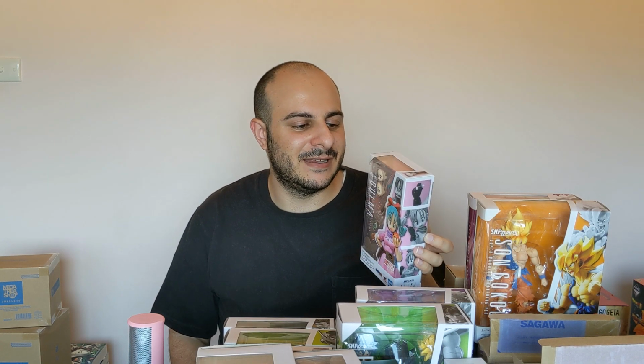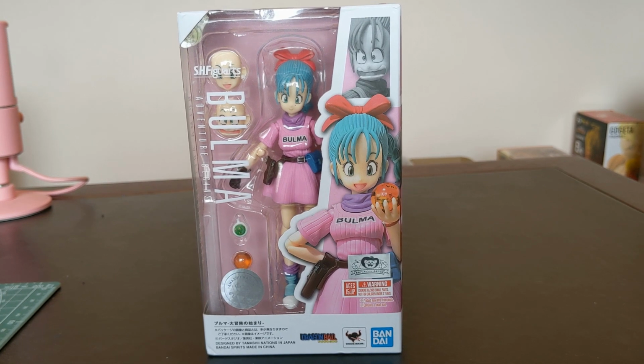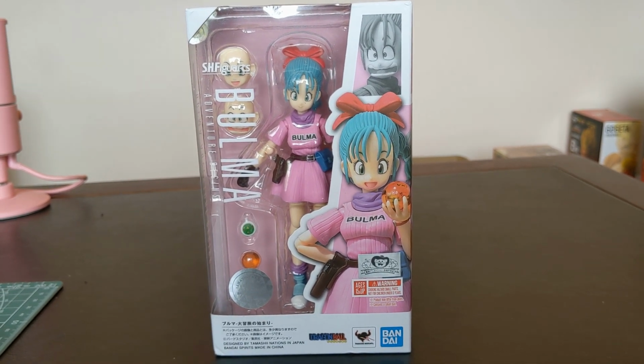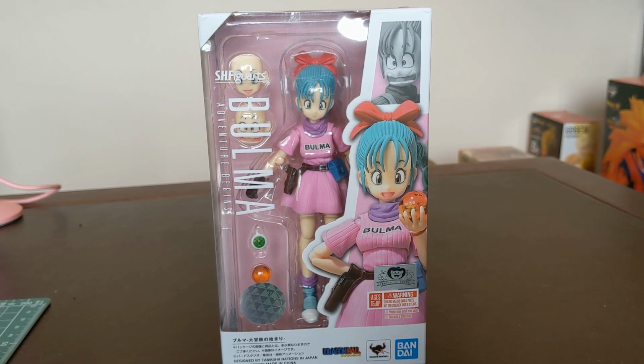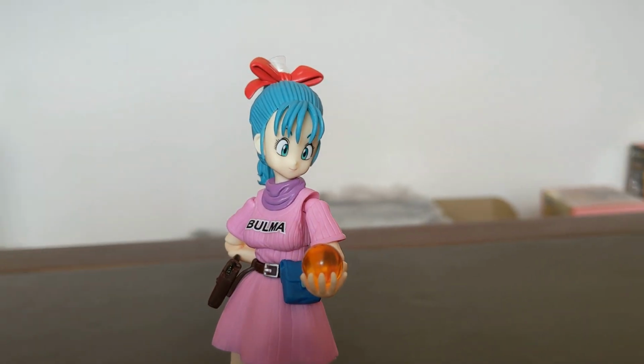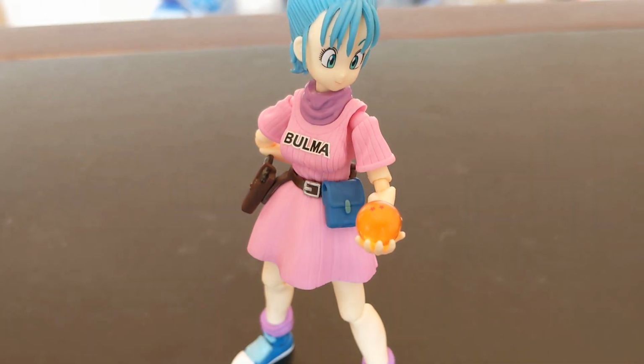Got Dragon Ball Bulma. I like Bulma, and I wanted to get a Dragon Ball figure, and I was kind of interested in getting all of the Bulmas, but I think I'm going to stop at 2, and you'll see what the other one is as well. We'll see if I find a good deal on the other one. It's nice to see Bulma from when it all started.